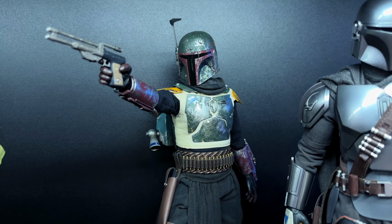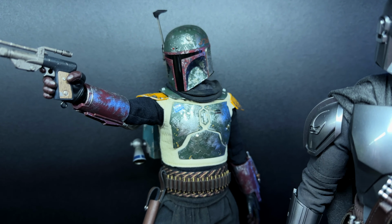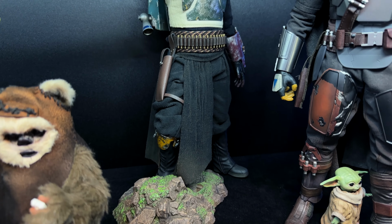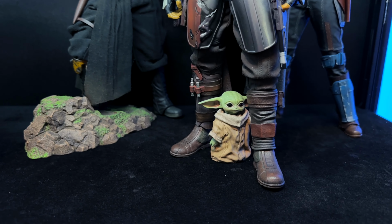And then we go to the Mandalorian. We have Boba Fett. Again, another one here that I picked up super cheap, super under retail. Some people call it the bird poop Boba, but it does look really good again with the paint applications and just all the detail in the armor.